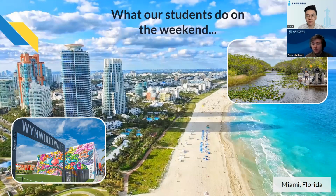Our campus in Florida is in Miami, one of the top tourist destinations in Florida. It's also located in the Brickell district, which gives students a lot of opportunity, again, to take advantage of career opportunities.